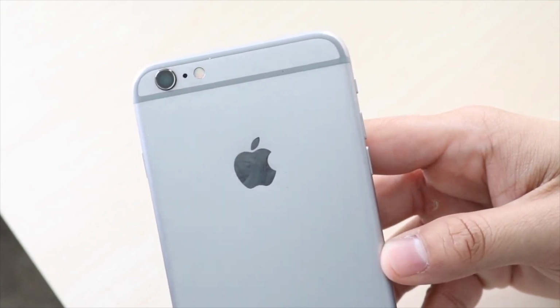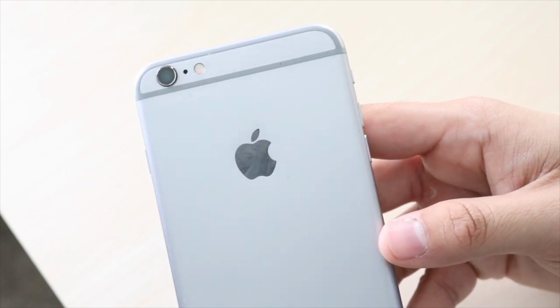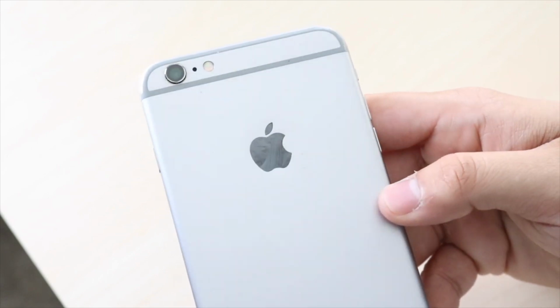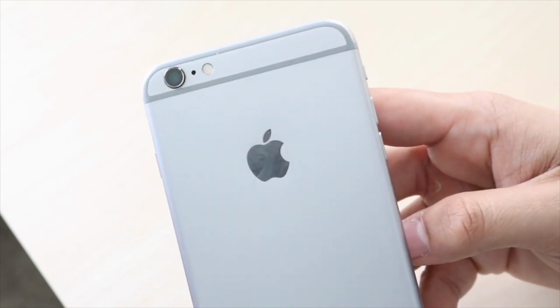And that's definitely one thing you'll be missing out on if you pick up a 6S Plus in terms of camera quality, if I'm being honest. The quality of the photos itself isn't bad, but the lenses are what's missing for this specific phone. So that covers the camera standpoint.